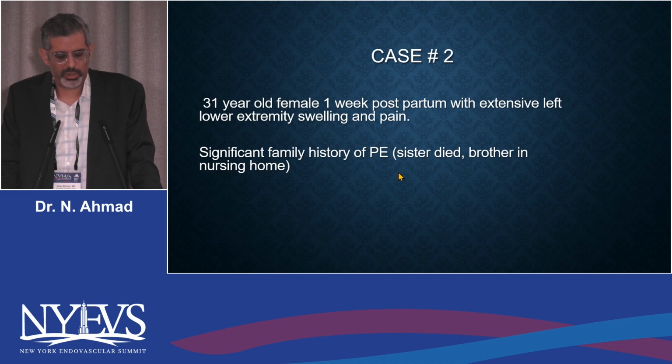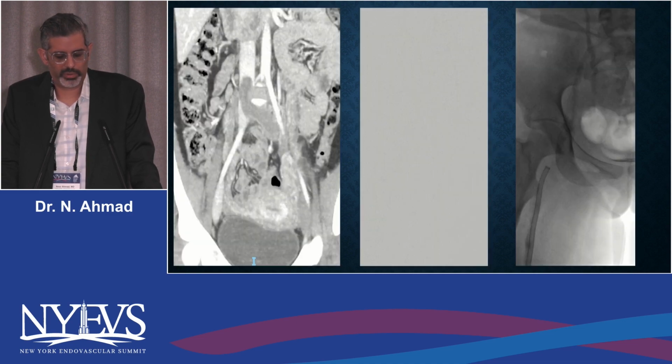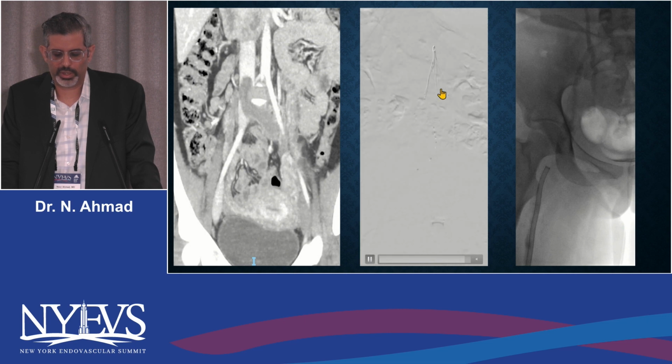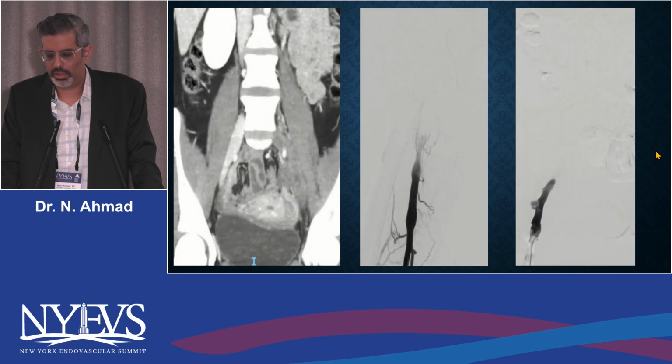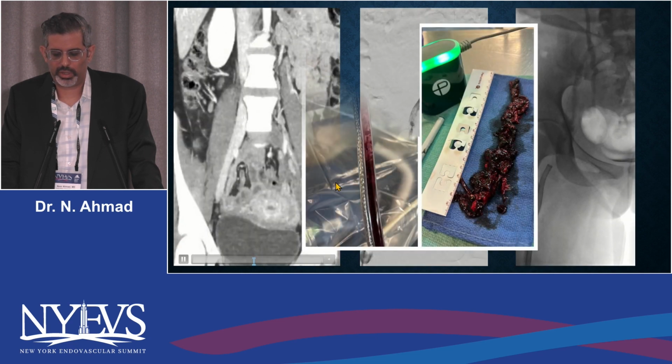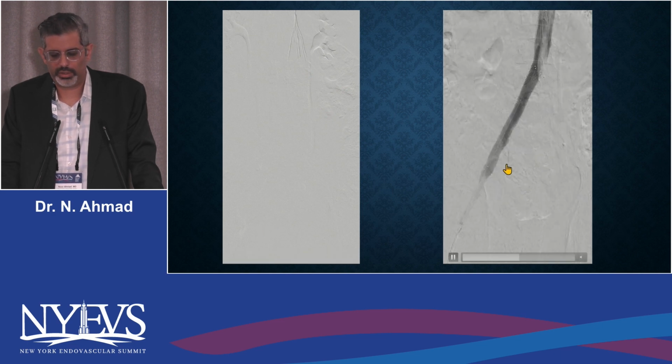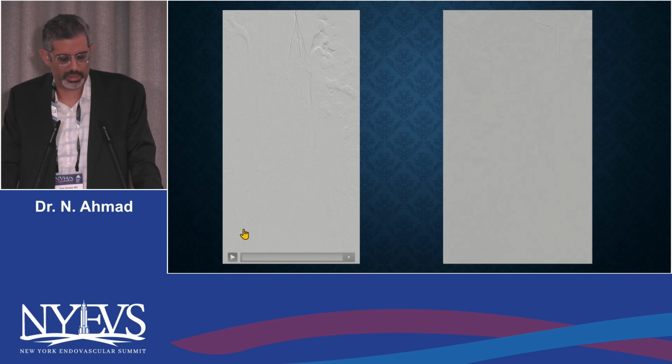This is a second case, a 31-year-old female, 1 week postpartum, with extensive left lower extremity swelling. You could see the extensive clot burden extending into the IVC. It extended all the way down to the fempop. This was the venogram. In the middle, I had already aspirated clot from the fempop. This is just the iliac system, the left iliac, which shows residual clot. Again, this is just 1 pass, though. I cleared out all the clot within the iliac. And there was an initial pass, which I didn't show, which cleared out all the clot within the fempop system. So in just 2 passes, we essentially cleared it out, and she ended up having a May-Thurner, which we stented.